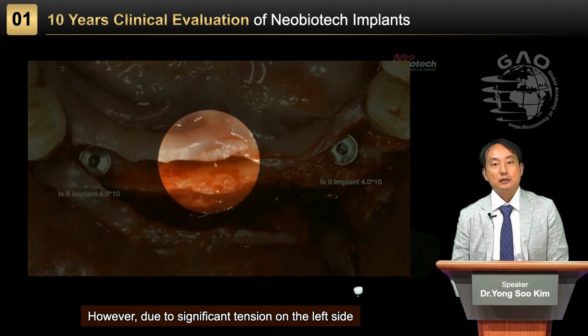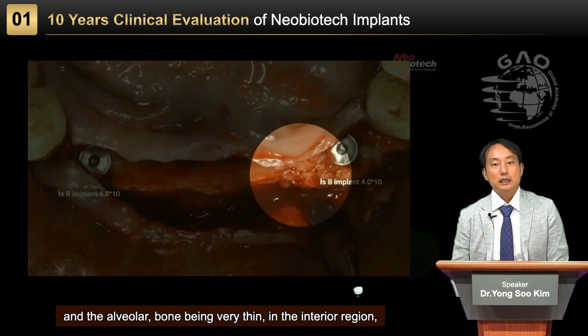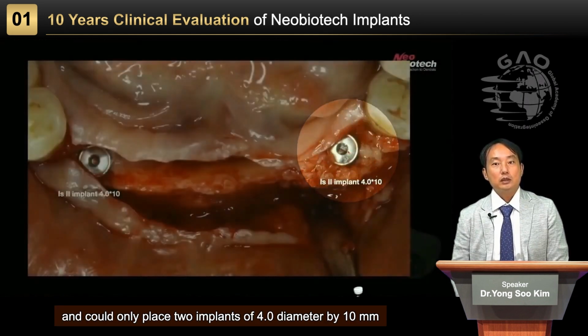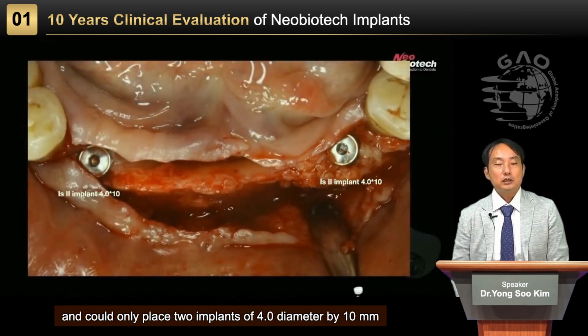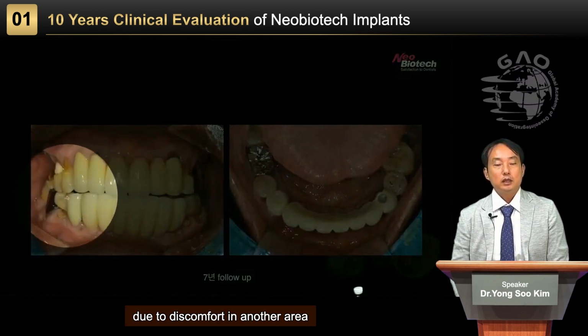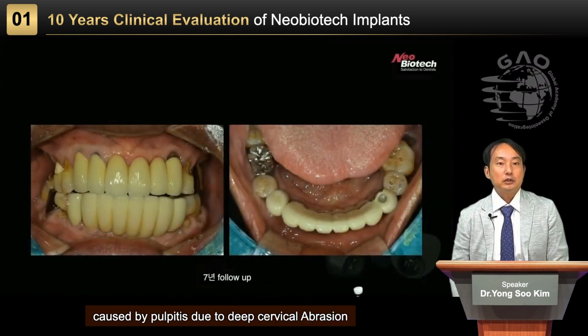However, due to significant tension on the lip side and the alveolar bone being very thin in the anterior region, we determined the prognosis was uncertain and could only place 2 implants of 4.0 diameter by 10 millimeters. Later, the patient came in due to discomfort in another area, and they complained of pain caused by pulpitis due to deep cervical abrasion.